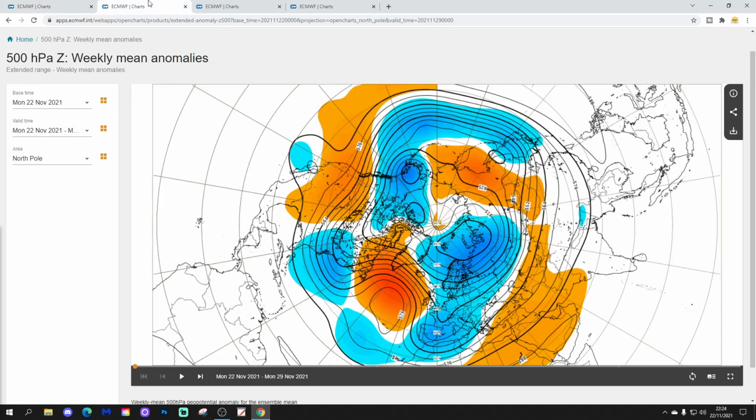The 500 millibar height tonight from a North Pole view down looks like that again, showing that mid-Atlantic ridge extending through the Atlantic up towards Greenland. Trough of low pressure is across many parts of Europe, and under that trough the jet stream is plunging southwards as well.